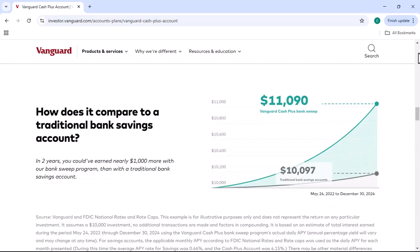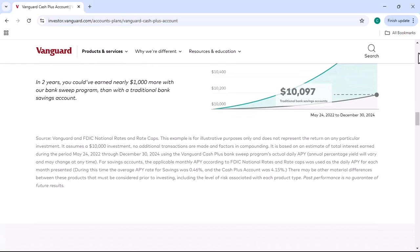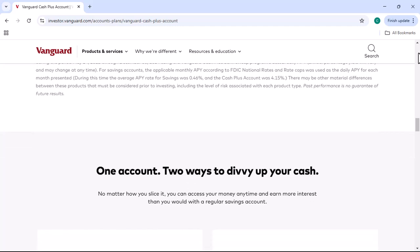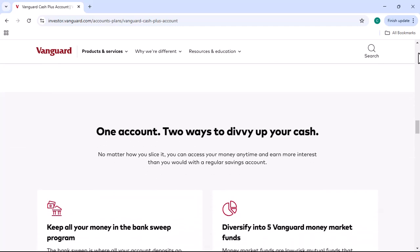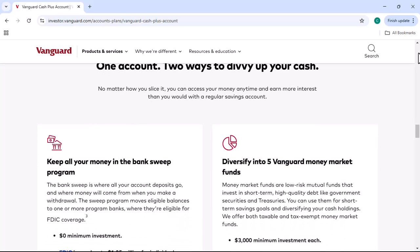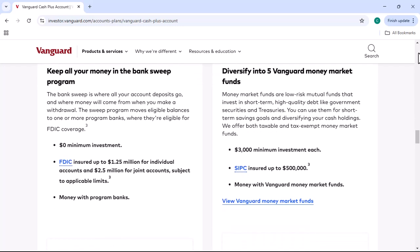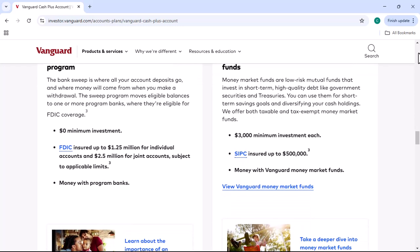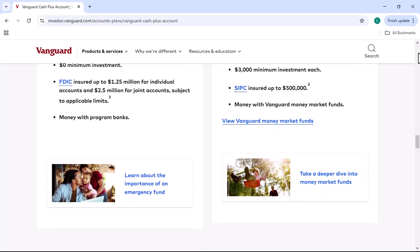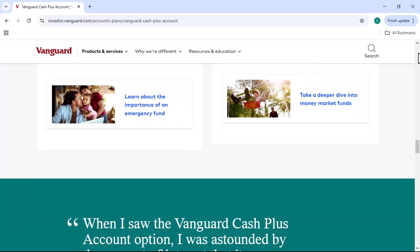Why should you care about this fee, especially for something as seemingly simple as a cash management account? Well, even small percentages can eat into your returns over time. Imagine you have a significant amount of cash sitting in an account. A seemingly negligible 0.1% management fee can translate to a substantial amount deducted from your balance year after year. Understanding these fees allows you to make informed decisions about where to park your money and maximize its growth potential, even if that growth is modest in a cash-focused account.